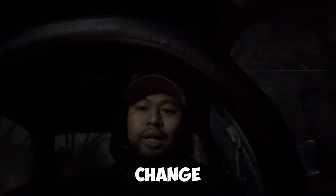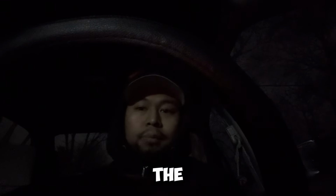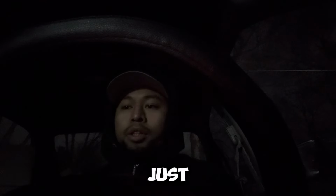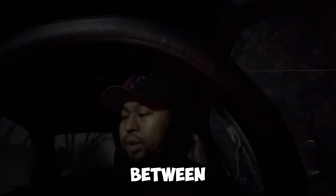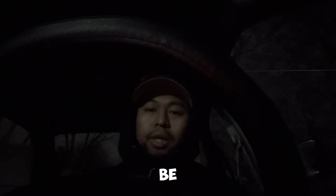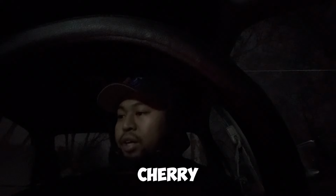Probably do an oil change, probably do a tune up real quick on it, and then I'm gonna double check the spark plugs for sure. Just do a whole tune-up on this thing, make sure it's running healthy and good. So far it's running really healthy, it runs really good. There's a bit of an exhaust leak between the header and where it connects to the rest of the exhaust, like where the cat would be. A little bit of exhaust leak is there, but this thing is running cherry.